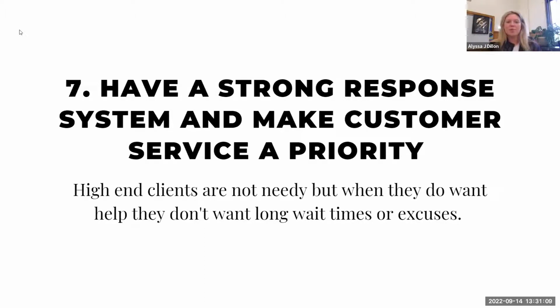We looked at our competition. What are they not willing to do? They're not willing to have a bunch of one-on-one calls. We are. They're not willing to have a super strong response time and a response system. We are. Look at your competition. Accountants, bookkeepers, customer service, bane of their existence. Make it what you do best. That's how you stand out. That's how you get premium clients. Am I right? Tell me I'm right.